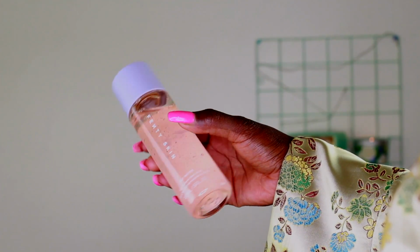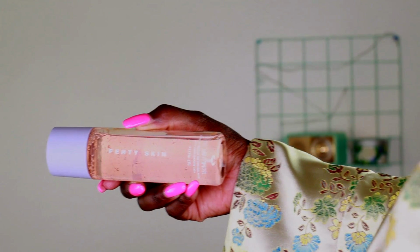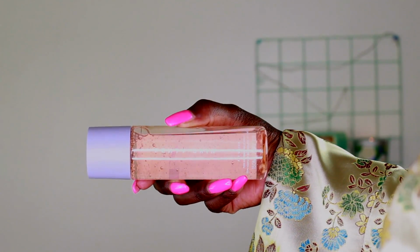I'm not usually a toner or serum person all the time, but if I know I need it on a daily basis, I will, but not really.